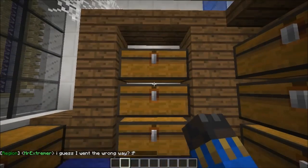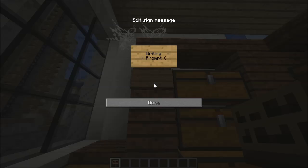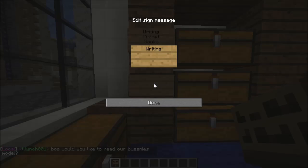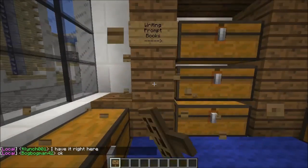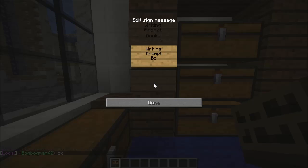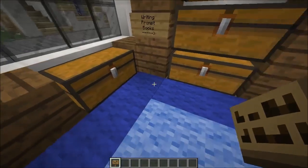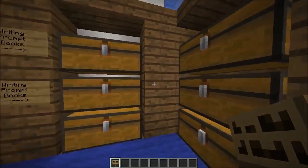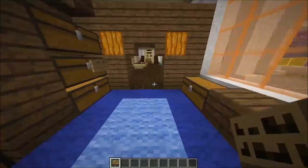I think we're going to use the back shelves. So let's grab a sign. Writing prompt books go in here. Okay. And in here, writing prompt books go in there. Oh gosh, I didn't put the same number of dashes. Okay. Writing prompt books. Is that right? Five dashes? Alright. Well, this one is also for writing prompt books, but there's some carpet in the way. So, yeah, you can put them all in these shelves. This is the writing prompt area. That should be enough. So let's just go look around some more.